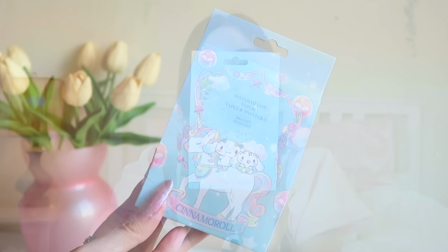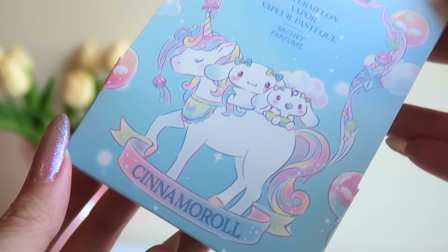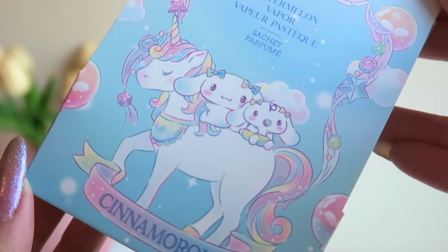And next is another Cinnamoroll scented product. And I just wanna take a moment to appreciate the adorable packaging. There's a little Cinnamoroll and a baby Cinnamoroll with a binky riding a gosh darned unicorn. Miniso just can't give me a break. Like, why does everything make me wanna faint because of how cute it is?